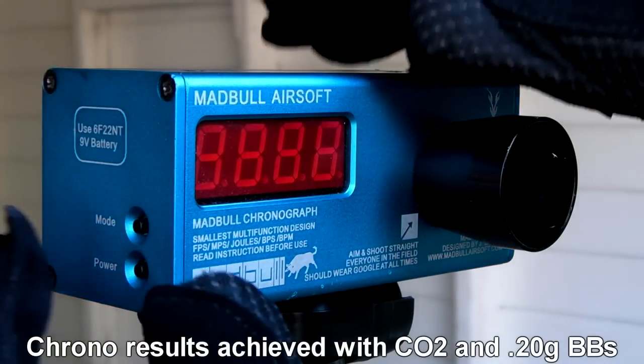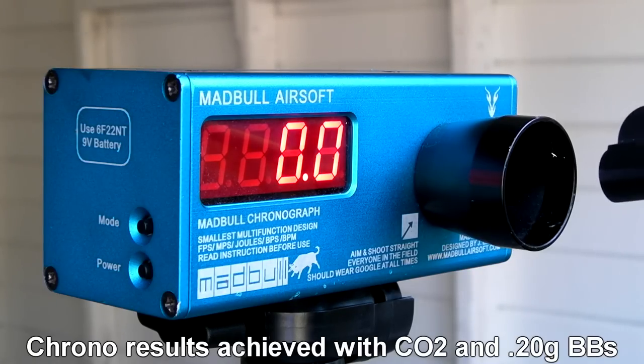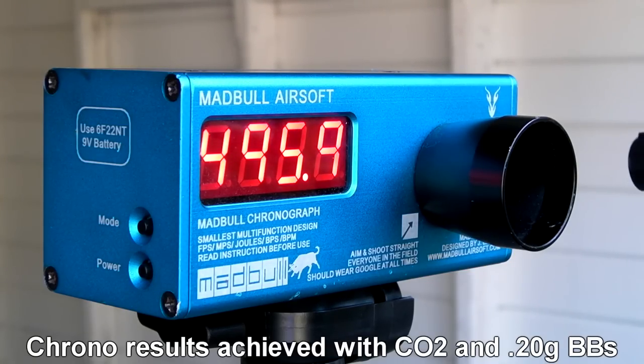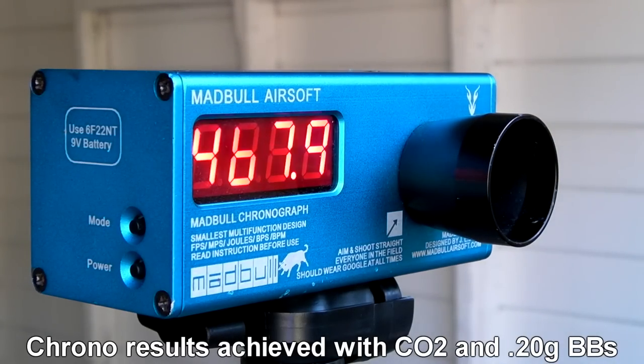When I cornered this gun with a full 12g CO2 capsule and 0.2g BBs, the first few shots shot over 500 feet per second, and the average seemed to be around 450 to 470 feet per second. Needless to say, that's really, really hot. Ultimately, this feet per second means that no matter what field you play on, whether it's indoor or outdoor, you're not going to be able to use this gun. It shoots way too hot and exceeds any FPS limits at any field I know of.